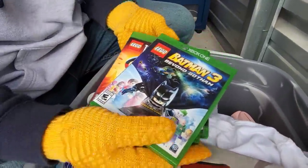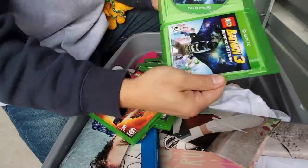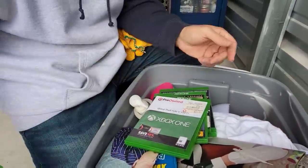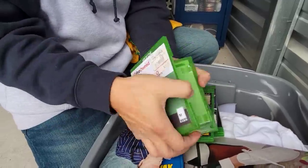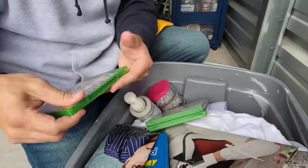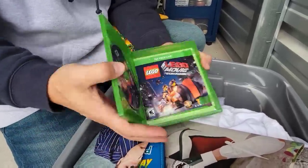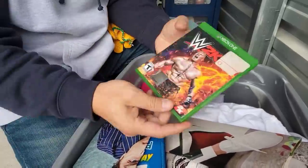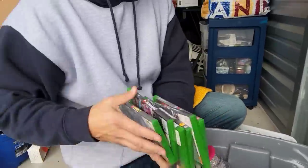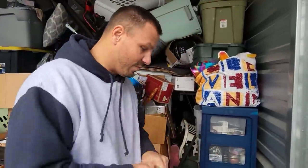Xbox One, Batman 3, Beyond Gotham. You think it's in there? I think so. I bet you they're in there. Get these gloves. All right, Batman 3, in there. This person kept their games with their cases. The Incredibles, in there. What a good person. All right, whatever it is, they paid $32. GTA 5, in there. Another one, in there. Oh, I love this unit. Lego Movie, in there. Beautiful movie, I love that movie. And in there. Okay, so that was how many games? That was six games, all in there. We found another one in the previous video, which was pretty cool.